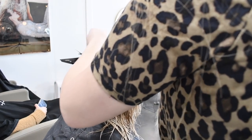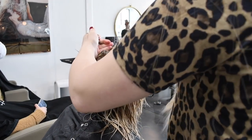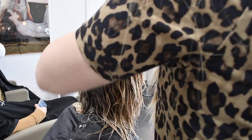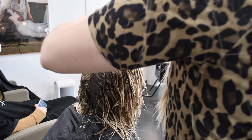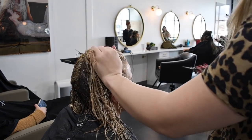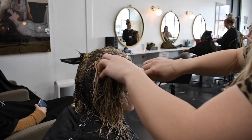So I am actually shadowing her root with Shades EQ 7N with just a little bit of 7NA to fight any of the brass that we got. That 7N is going to match her natural base really well. She's a 7 naturally, and that's what's going to look best when her natural starts to grow in. So I'm just shadowing it and then slightly tapping around the hairline so that it's brighter around the face.